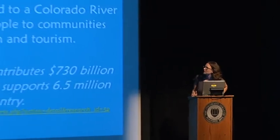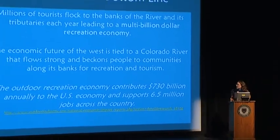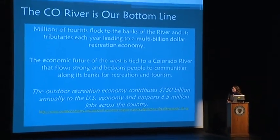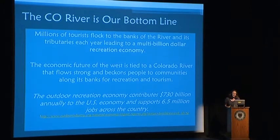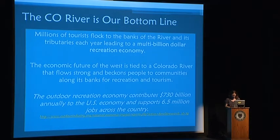Basically our bottom line is the Colorado River, so you can kind of see the pun there. We're talking about the economic viability again. The economic future of the West is tied to a Colorado River that flows strong and beckons people to our communities. The outdoor recreation economy contributes about $730 billion to the U.S. economy and supports 6.5 million jobs across the country. Within the basin, it's about 800,000 jobs.